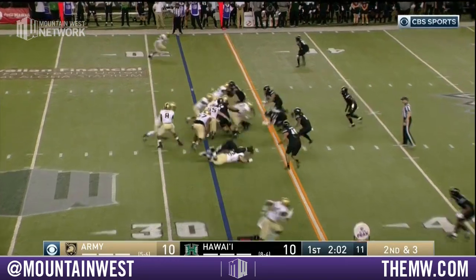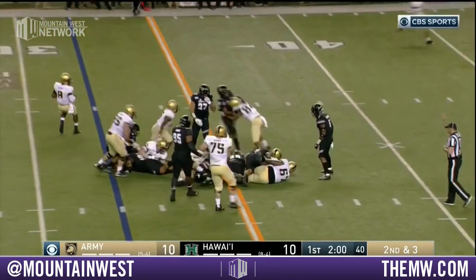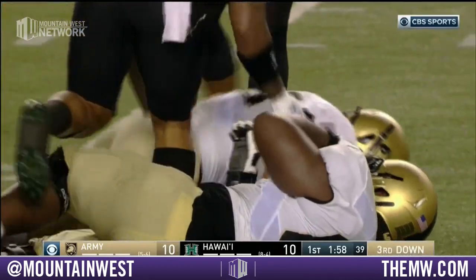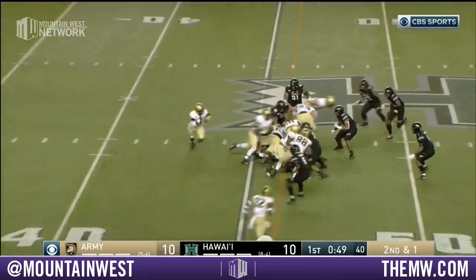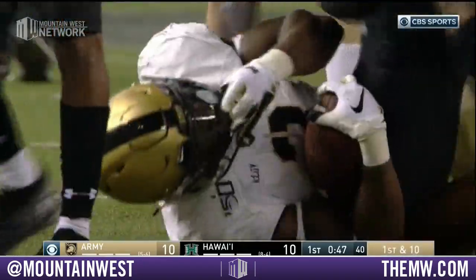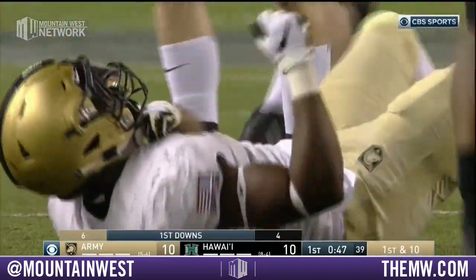Slomka gets it, goes straight ahead. And Connor Slomka, the senior, picks it up out to the 36-yard line. 9-yard pickup. Try to get the first, and they do. To the 49-yard line goes Sandon McCoy.